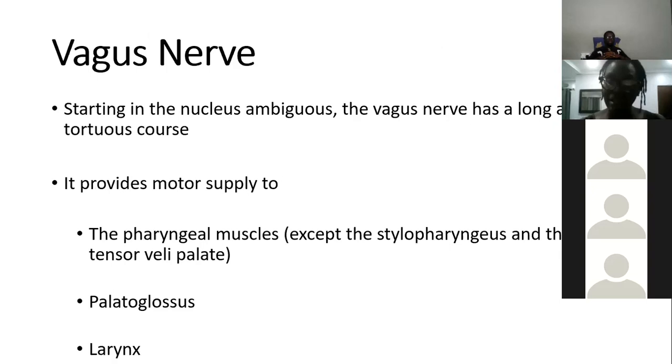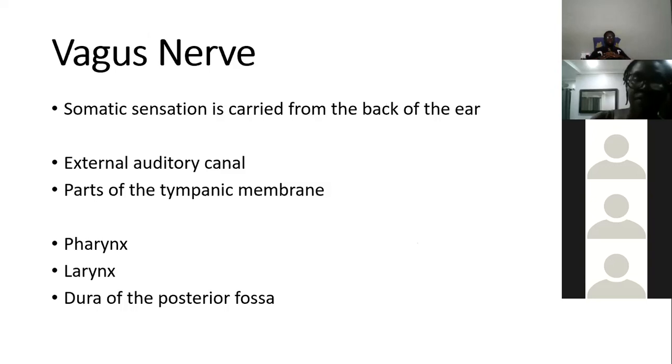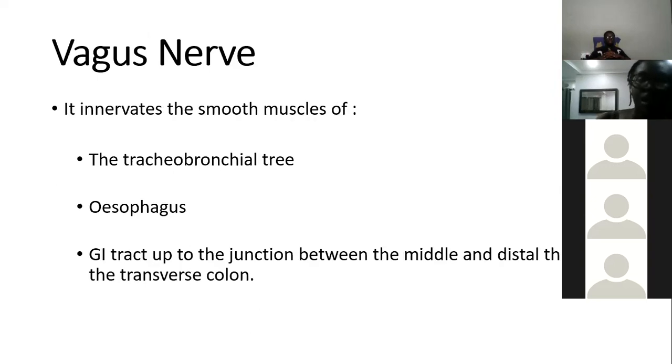Then the vagus nerve is a very long nerve. If you were here at the beginning, I said that it's named after a vagabond, meaning that it's a wanderer. So it supplies a lot of muscles. The pharyngeal muscles, the larynx, the ear, the auditory canal, parts of the tympanic membrane, the posterior fossa of the brain, the trachea, the bronchi, the esophagus, the gastrointestinal tract, up to the junction of the middle and distal third of the colon.